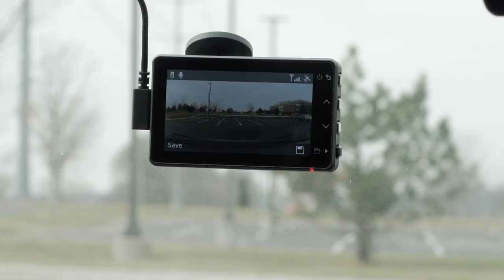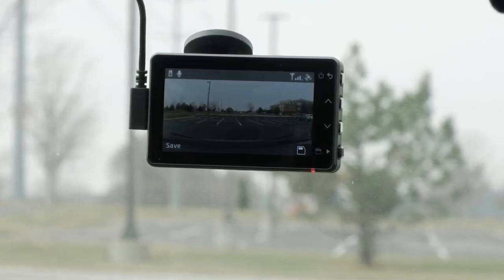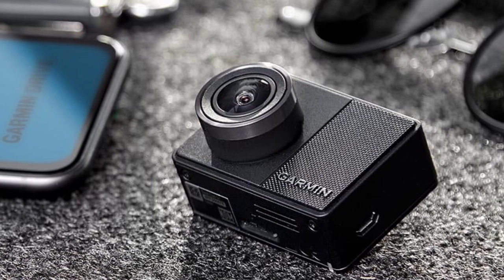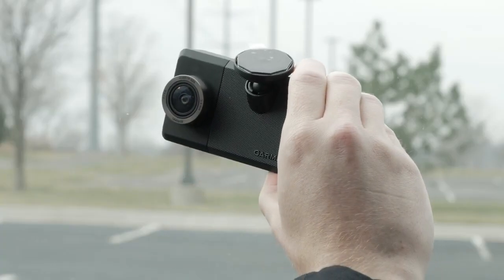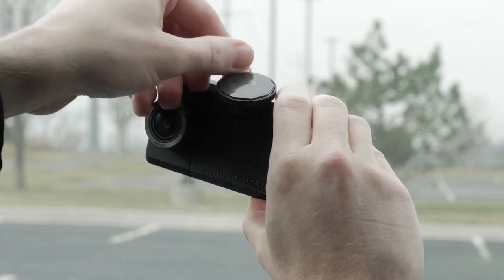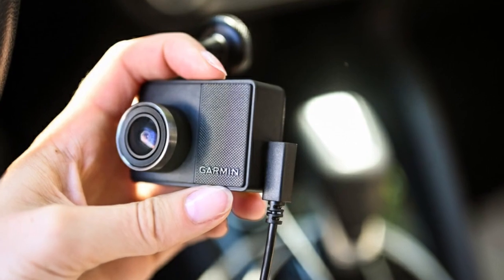The camera can be controlled using spoken commands in English, German, French, Spanish, Italian, and Swedish. This means you can easily save video, start and stop audio recording, take still pictures, and more without ever having to take your hands off the wheel.